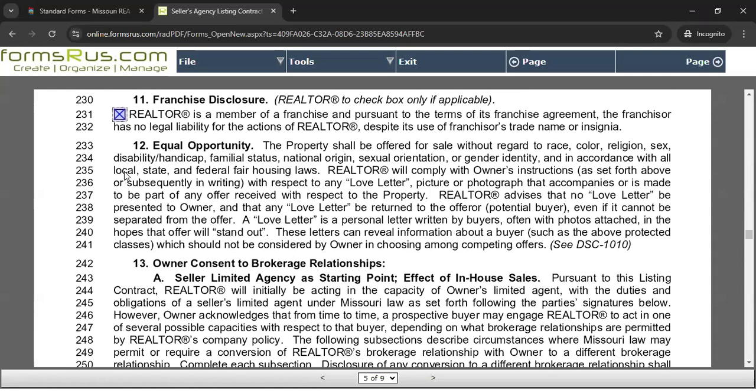Equal opportunity. Mr. Seller, we're going to let everyone through your property without regard to race, color, religion, sex, disability, handicap, familial status, national origin, sexual orientation, or gender identity. Got through in one breath that time.